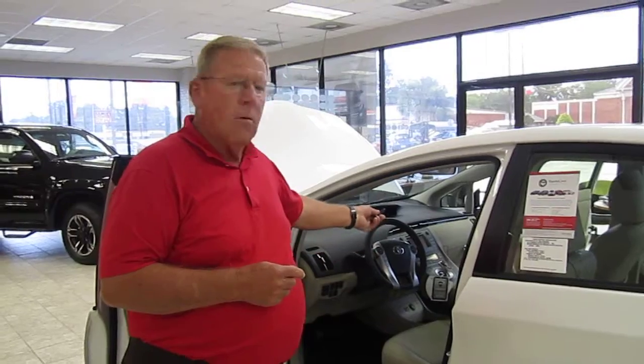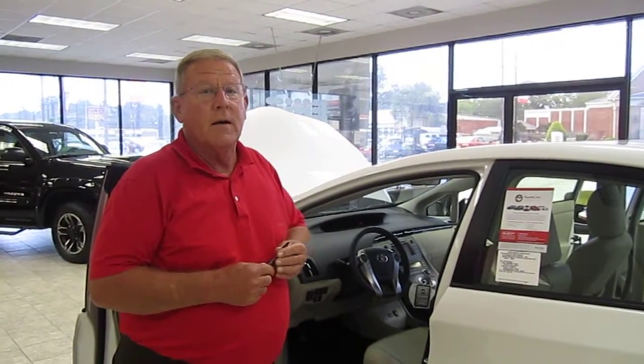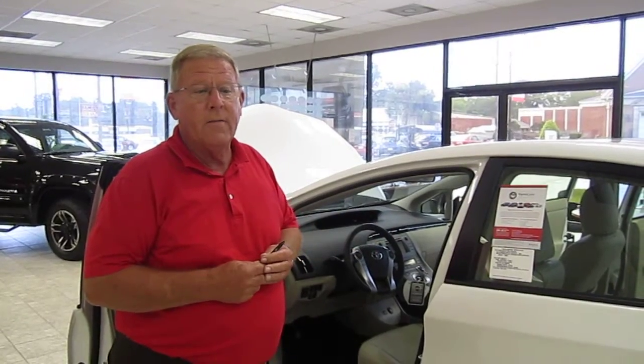You have 4 driving modes in this vehicle by the buttons that are on the inside of it. You have the standard, you have strictly electrical power in case you need it like that. You have the economy to give you the best mileage necessary. And you also have a power mode, which gives you a little zip in your whip.